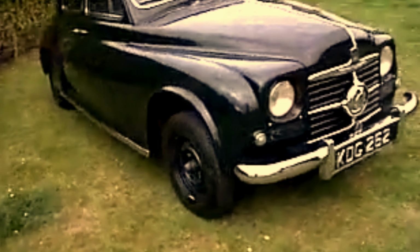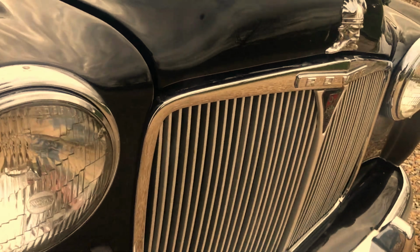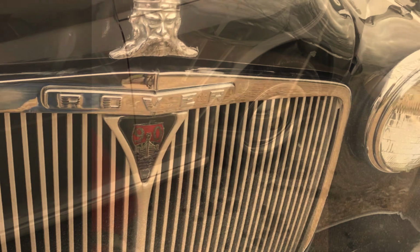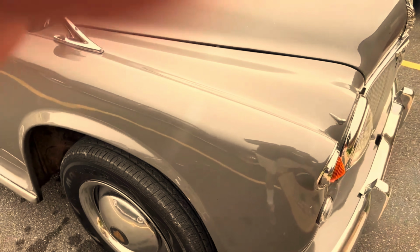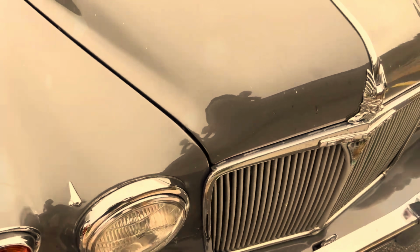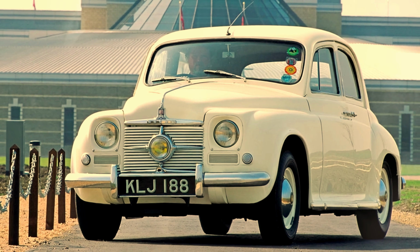The Rover 75. No traditional upright radiator grille, no separate headlamps. Instead, a streamlined body that looks like it sailed from America. And right there, in the middle of the grille, sits a single headlamp staring at you like a mythological creature. The motoring press dubbed it the Cyclops.